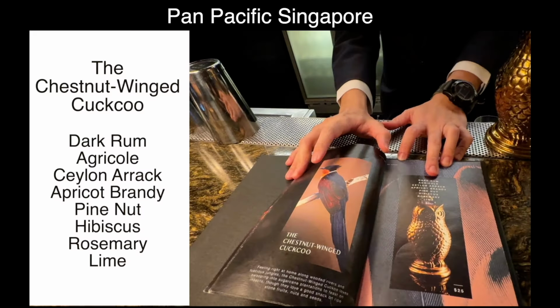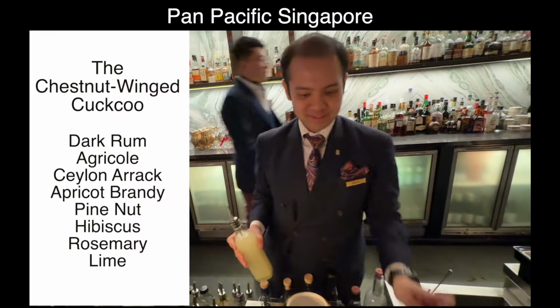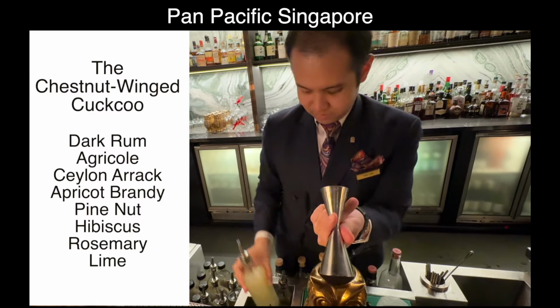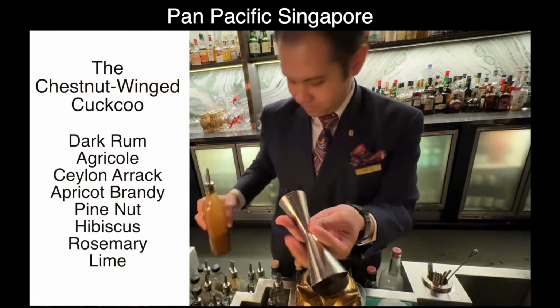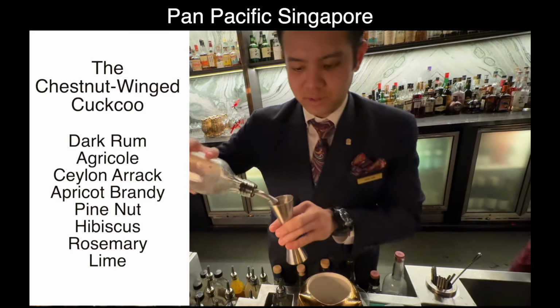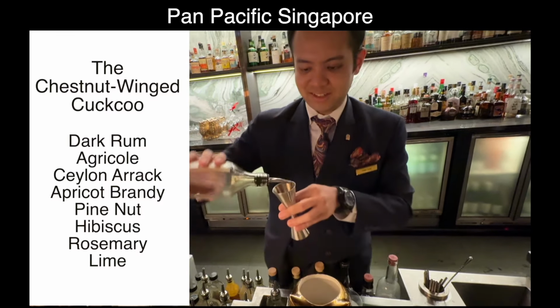Very similar to our Mai Tai. It's a pine nut based Mai Tai with 3 different types of rum, apricot brandy, and some lime as well. So we're going to start with just some lime juice. Next will be our pine nut syrup. As well as all of the spirits, usually we put it into one.